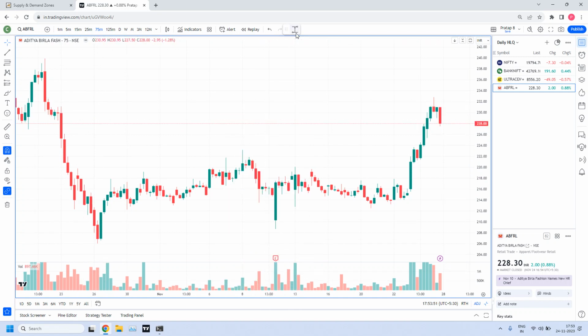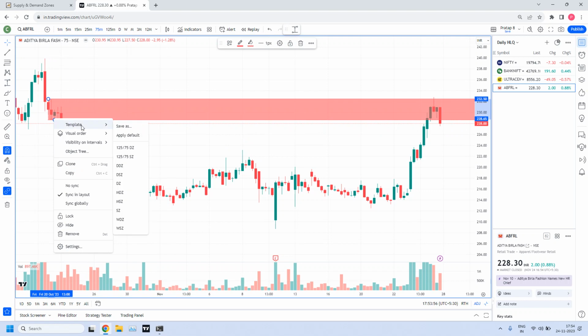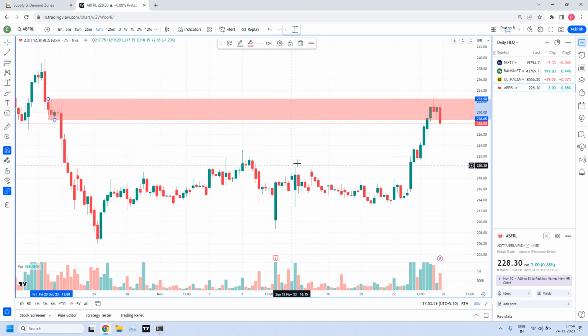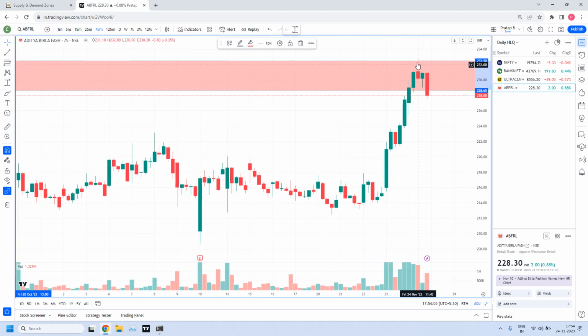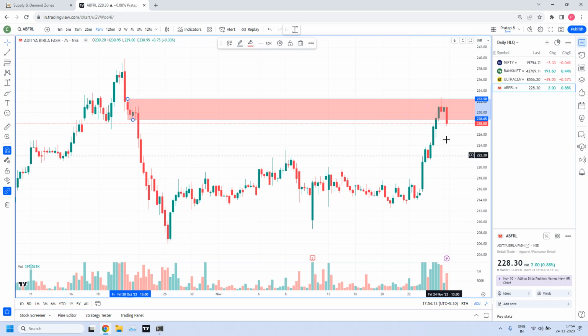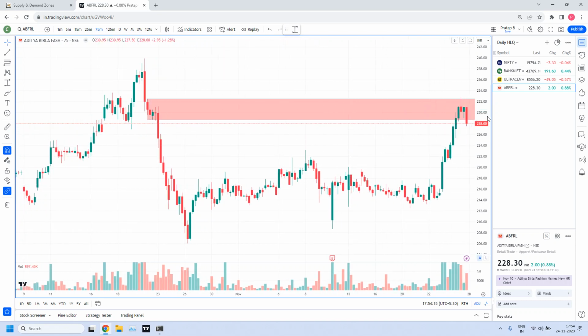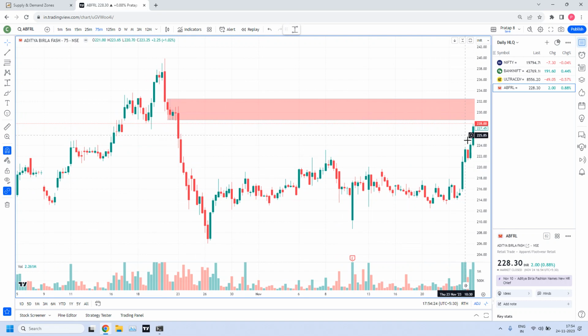According to our yesterday's report, this is supposed to be our supply zone. This is a 75-minute supply zone. It looks like it is pierced today, right? Yes, it is pierced. But before that, you should focus on something else. Before today's data, your zone is supposed to be like this as per yesterday's data. So that means this zone is a fresh zone.